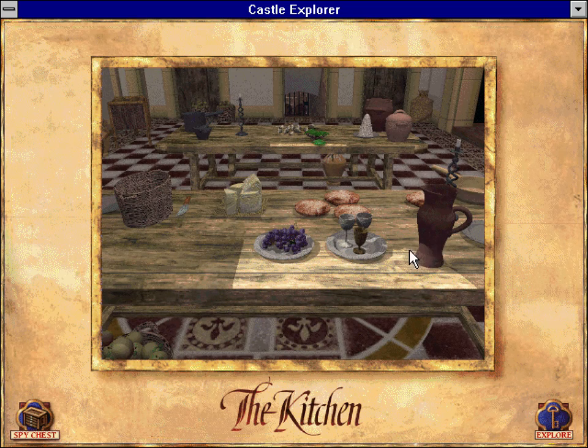Pour yourself some of that ale. Not too much, though. It's the full-strength stuff, same as the ploughman and the blacksmith drink. I've just cut those trenches of stale bread for tonight's banquet.